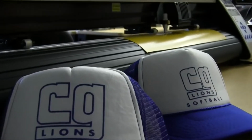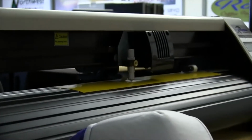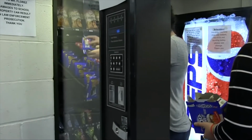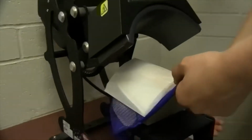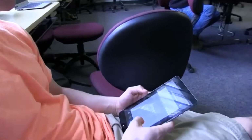This class is a project-based class. We run several businesses, like the vending machines in the school, a sports marketing signage program as seen on our athletic facilities, and an apparel business that makes CG gear. We maintain our athletic website, order and stock the concession stands, and create all sports programs.